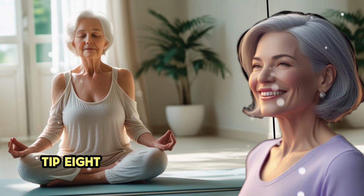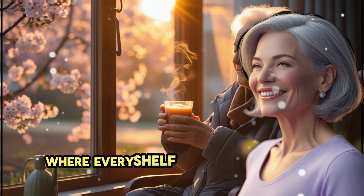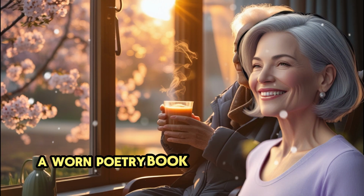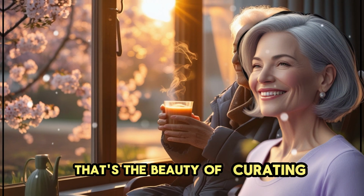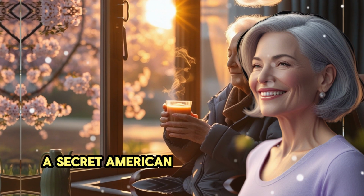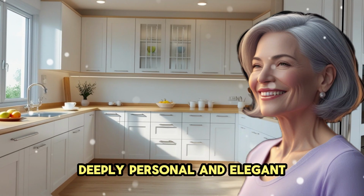Tip 8. Curating books and personal objects. Picture your home as a storybook where every shelf tells a chapter of your life. A worn poetry book, a seashell from a family trip, a clock from your parents. That's the beauty of curating books and personal objects. A secret American seniors like George from Maine have used to make their homes deeply personal and elegant.